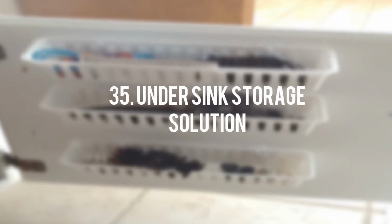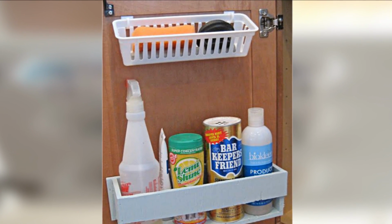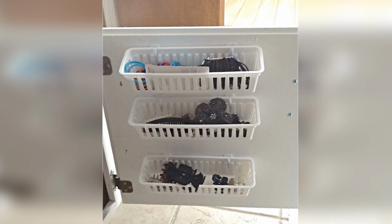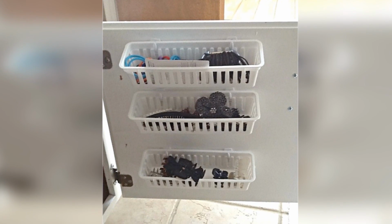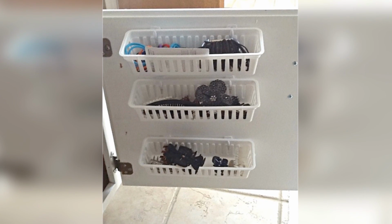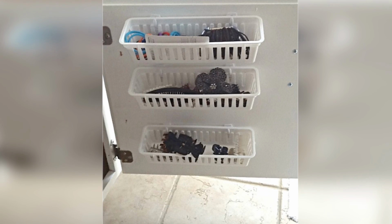35. Under the sink storage solution. I love this idea for the bathroom for all those little hair accessories and miscellaneous cosmetics. It would probably work best for lighter items in the long run. I'm not entirely sure how much weight those adhesive utility hooks hold and for how long, but this idea takes up just about no space at all.